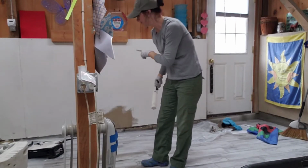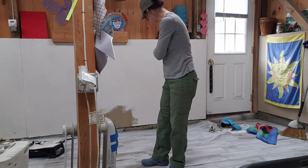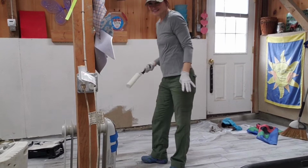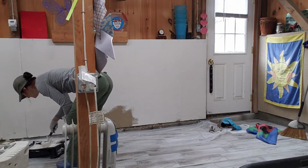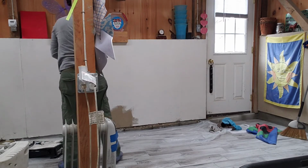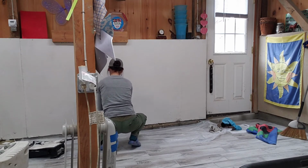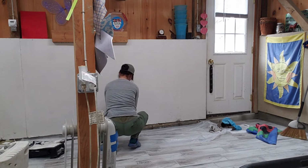This drop cloth, because I usually say I don't need that, but man, I got so much paint on there. Anyway, it's looking good. Only have one more wall to do after this one. Thank God. Then I gotta go back and see if I have to do a second coat.